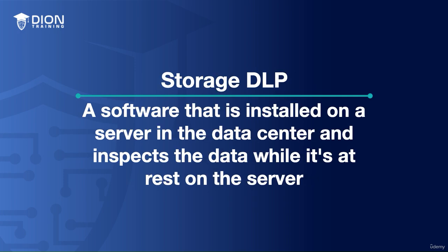The third type we have is called storage DLP. This is software that is installed on a server in the data centers and inspects the data while it's at rest on the server. This is usually because they've encrypted it or watermarked it, and we want to make sure that nobody is accessing the data at times that they shouldn't be. For example, if someone starts downloading large amounts of data at 2 in the morning, that's probably against your policy, and the DLP could catch it.